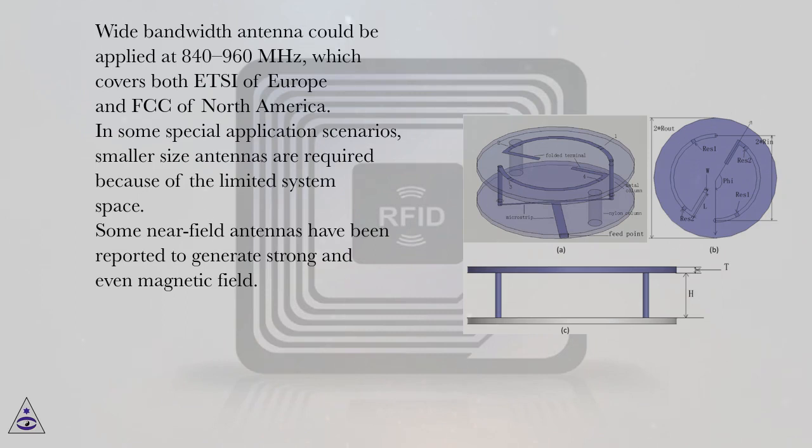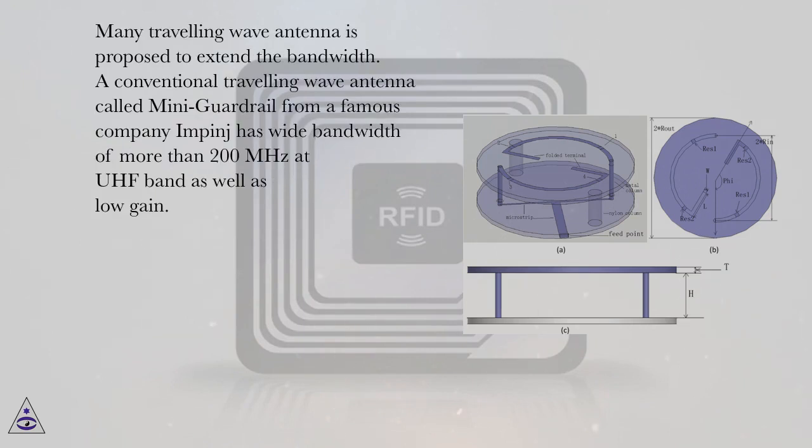Wide bandwidth antenna could be applied at 840 to 960 MHz, which covers both ETSI of Europe and FCC of North America. In some special application scenarios, smaller size antennas are required because of the limited system space. Some near-field antennas have been reported to generate strong and even magnetic field. Mini traveling wave antenna is proposed to extend the bandwidth.